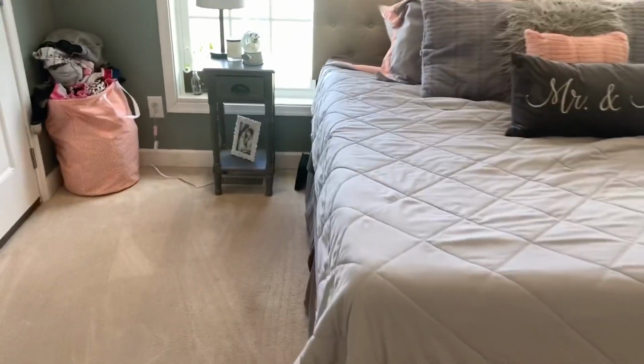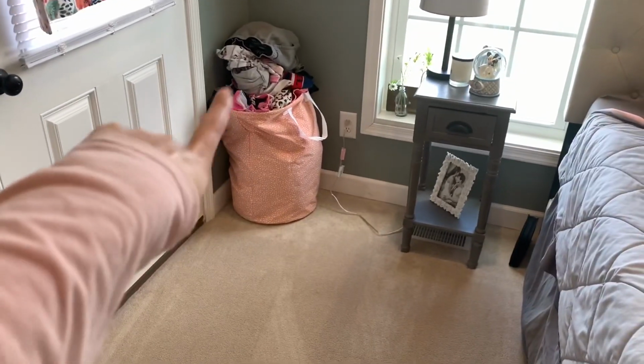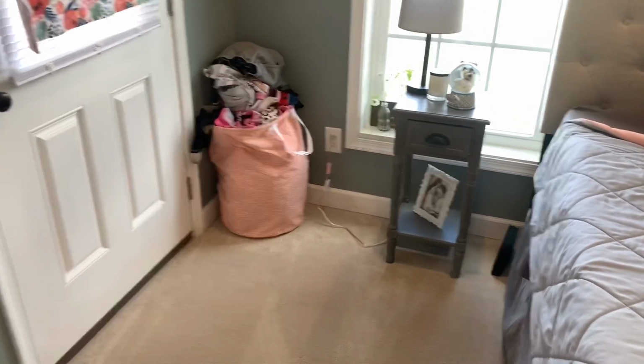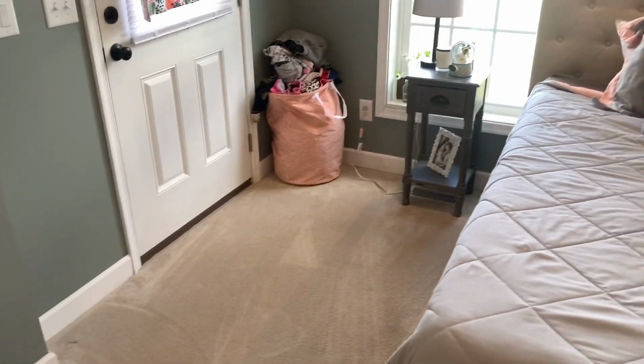So the last thing I'm going to do in here is quick wipe off that dresser, and then I need to wipe down that mirror like I said before, and then I'm going to put some of that laundry in the washer and switch over the washer to the dryer, and then that's pretty much going to be it for this nap time speed clean.